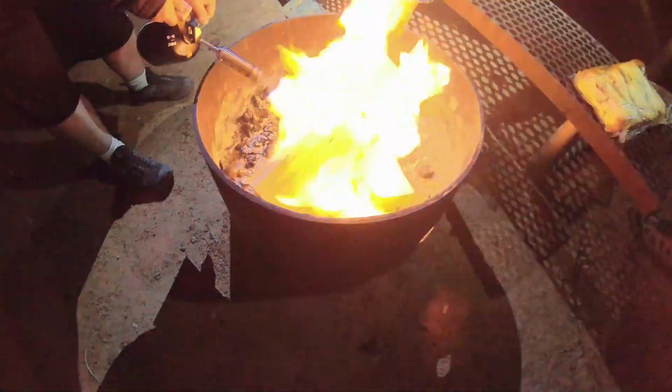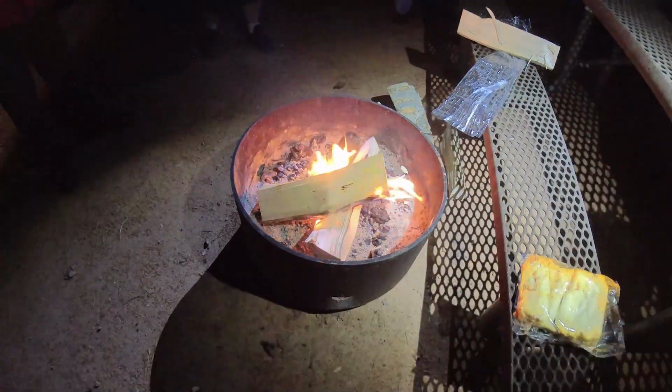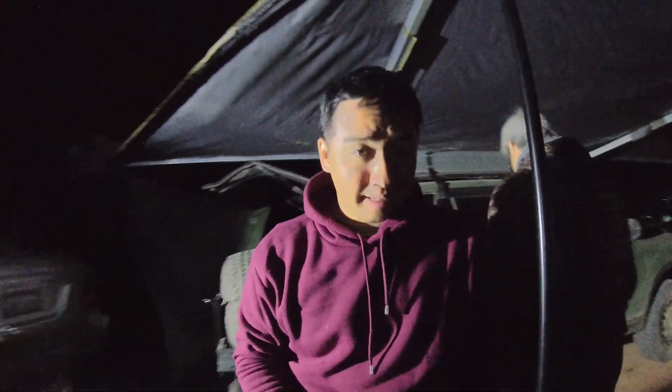Welcome to camp and our short-lived campfire. Alright, we're finally at camp. But to our surprise, rain. And that means no fire. That means no fire tonight. All as the rain lets up.